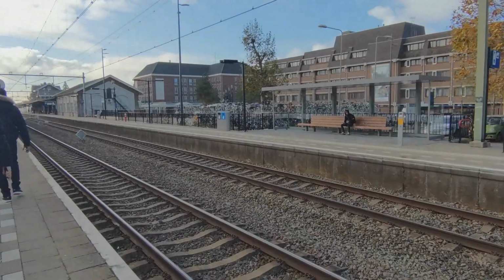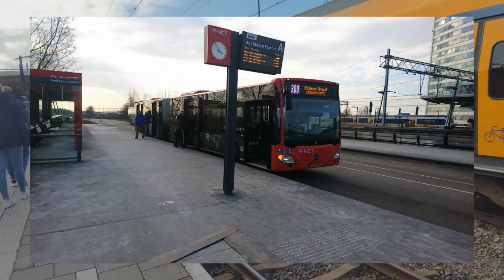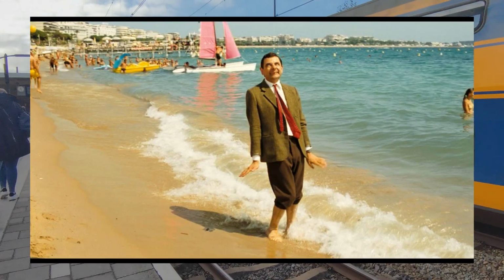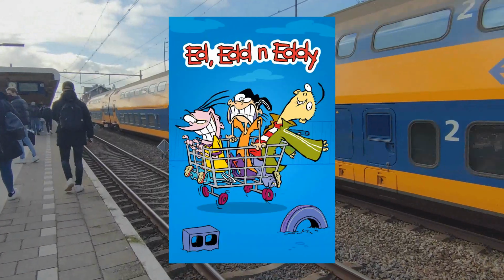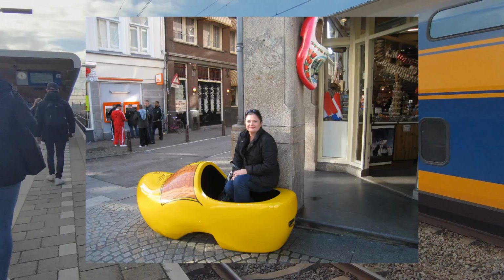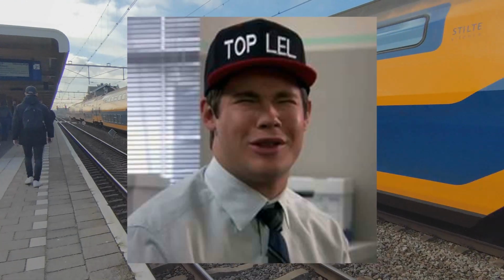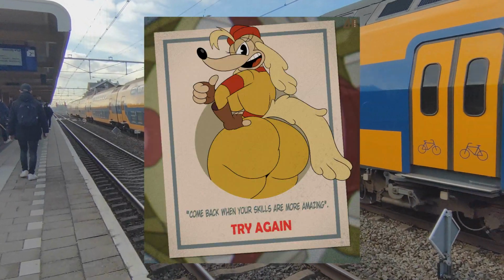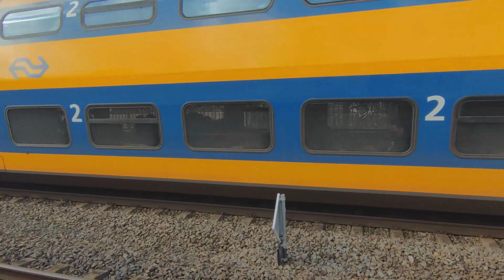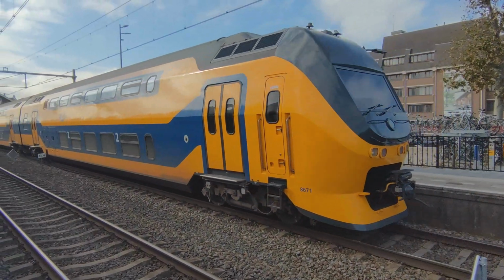They can be seen serving impeccably pronounced locations such as Amsterdam Bijlmer, Den Helder, Vlissingen, Blerick, Goes, Ede-Wageningen, Den Haag, Nieuw Vennep, Veenendaal-De Klomp, Rotterdam Blaak, Eindhoven Stadion, Hilversum, Lelystad Centrum, Delft, Assen, Dieren. And frankly I can go on forever, because these trains serve way too many places in the Netherlands to list.